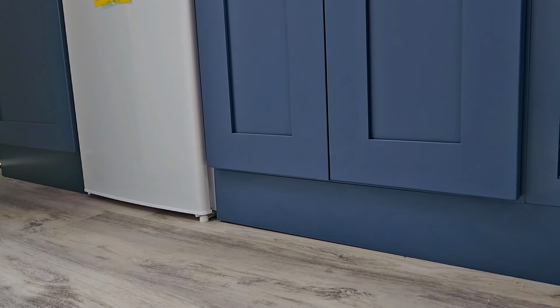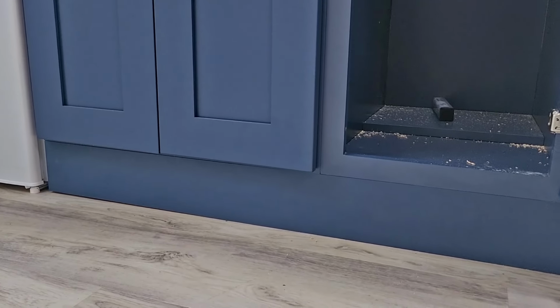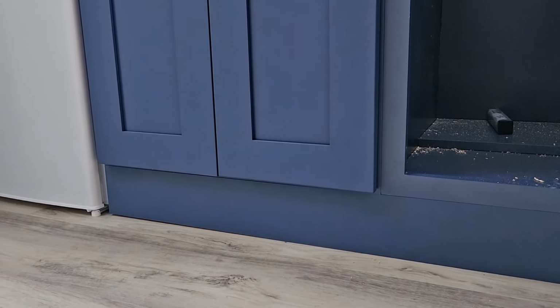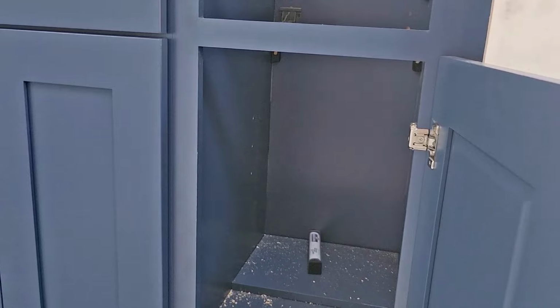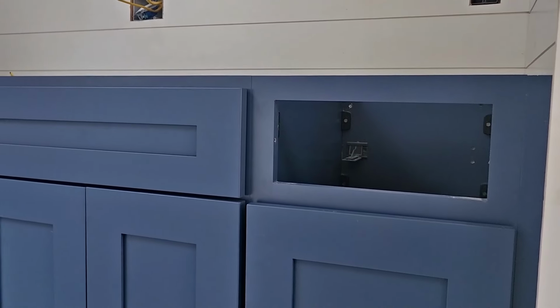We've never done this before, and I'm literally thinking this is the new way we're going to do cabinets because I am normally not a fan of having to sweep underneath the cabinets. And I just think this is just such a neater look. So I'm really happy that we ended up having to do it this way. We're going to put some shelves on the inside of here once it's all cleaned out and we do our finishing touches.